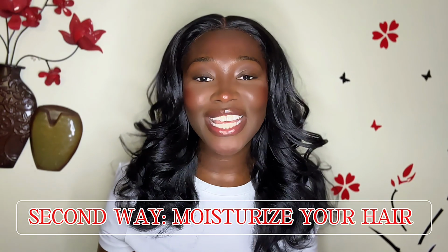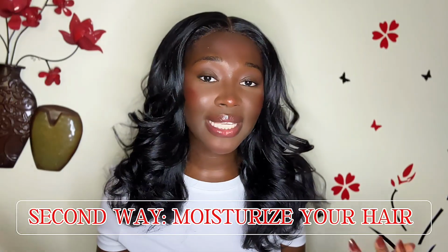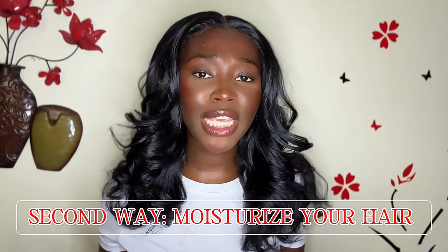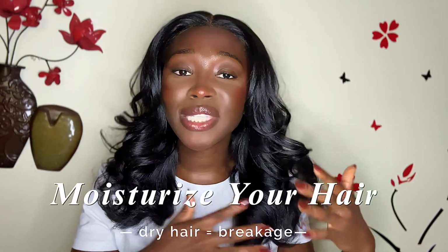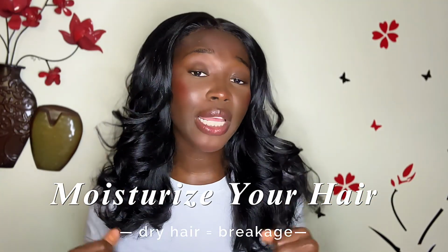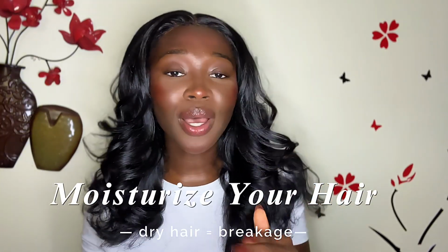The second thing is to moisturize your hair with oils, leave-in conditioner, etc. While having your protective style in, you want to ensure that it's also receiving its nutrients. Because your hair is in a protective style, it's been tucked away, it's difficult to ensure your hair is receiving all its nutrients to help retain the length of your hair. I'll put it on the screen.